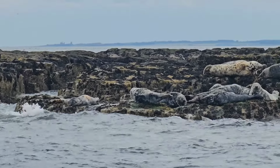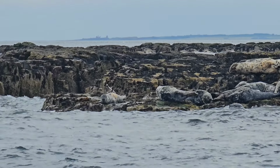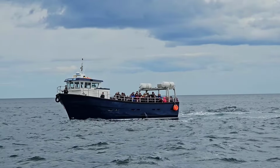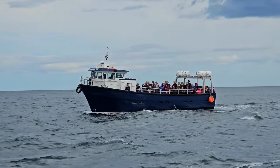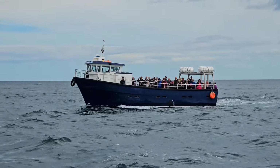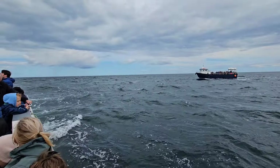Life expectancy for a male, however, is only 25 years. At the time, they'll just fall asleep in the water like this. So it's called bottling as they look like little upright floating bottles. Up in the air in the water, she is literally humming and screaming.